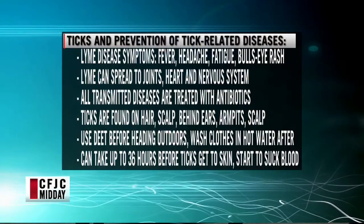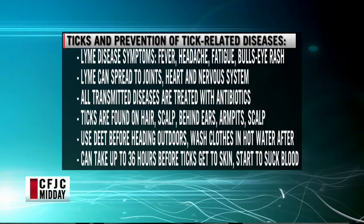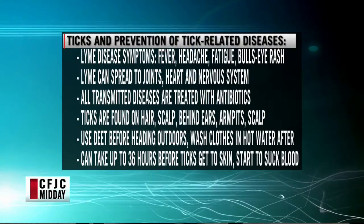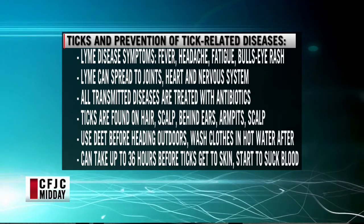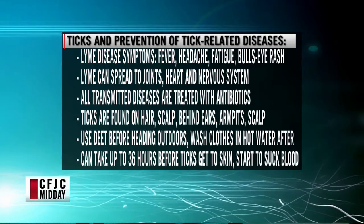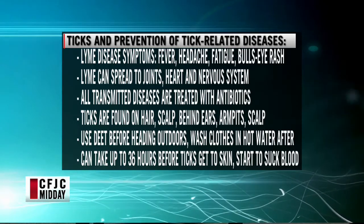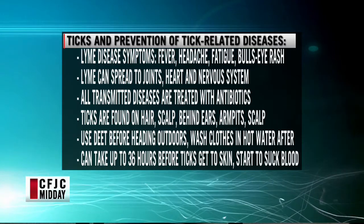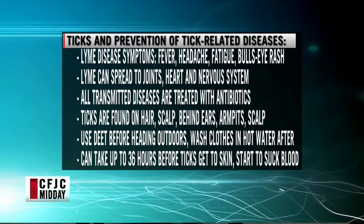Okay, so we're going to talk a little bit about what those symptoms are, and that's in the next board. These are the things to look for. Yeah, basically you will see fever, headache, fatigue, and also sometimes muscle aches and pain. And the bull's eye rash starts from the bite, and usually it grows in size. So it's not right away a bull's eye, but it grows in size as days go by.